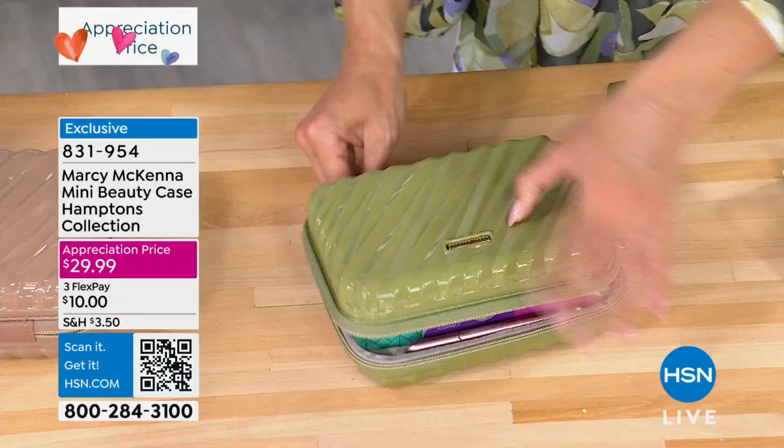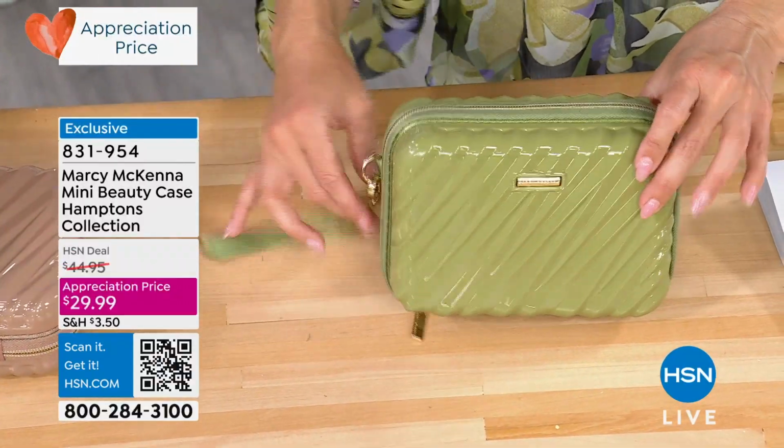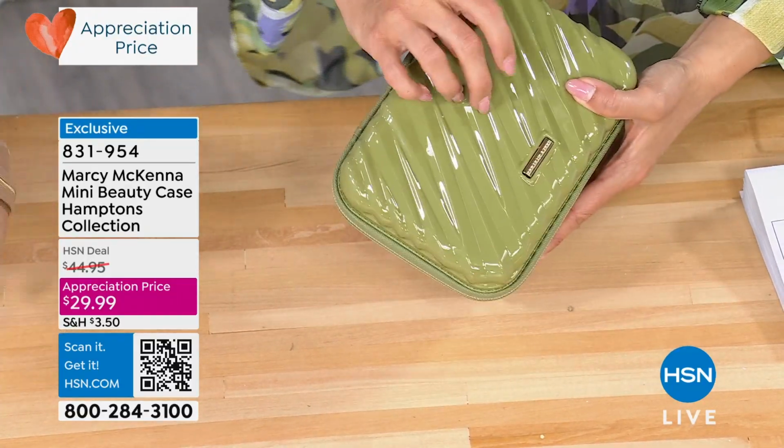So whatever you do career-wise, I have one of these in my office drawer at work, and it just has all of those essentials that I want to get to very quickly and easily and know where it is. It's so cute, and the zips just glide. Everything's very, very high quality with this.